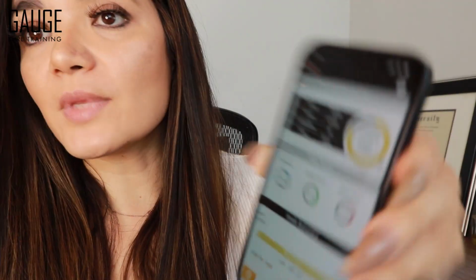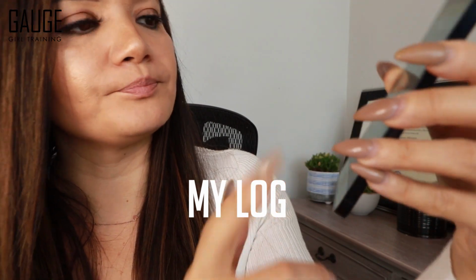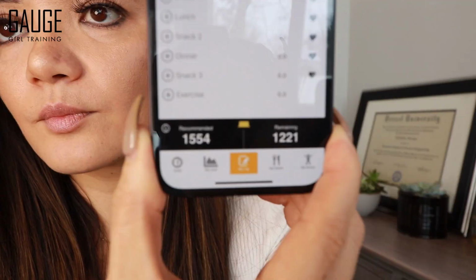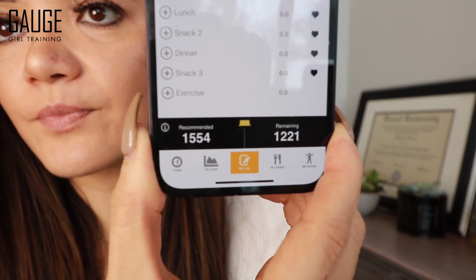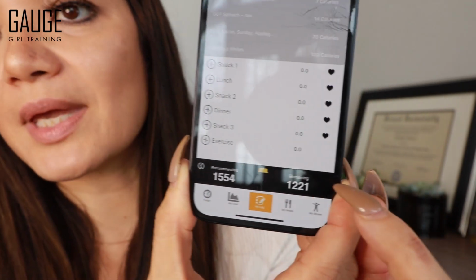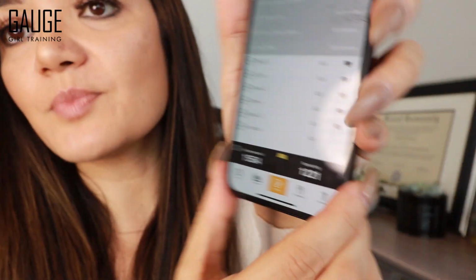Where I want you guys to go is the one that says My Log. I've been logging what I'm going to eat for the day. Once you are under My Log, you will see this at the bottom. Here it says recommended and remaining. I already ate my breakfast, so that is my recommended calories, and that is my remaining calories.